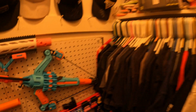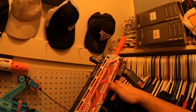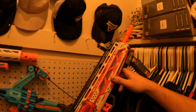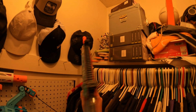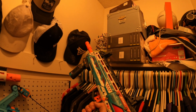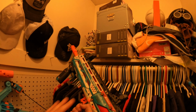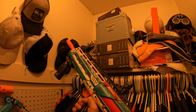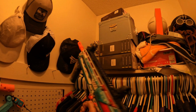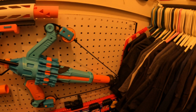Now this Longshot, this is a pretty special one because not only is this side the first ever Longshot I had, and it also has a 3D printed plunger tube, but this side came from my girlfriend's younger brother who misused his Longshot. So I got it, and now it's a half red, half blue Longshot. And honestly, it's really cool to look at. It's probably one of my more favorite Longshots that I own.